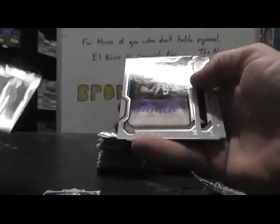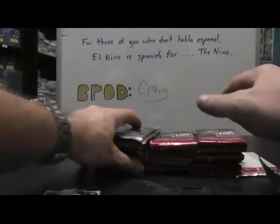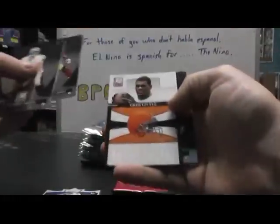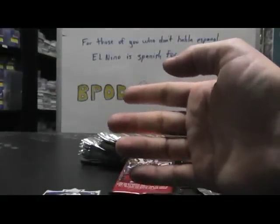Should be in here, and it is Matt Kalil autograph. Sanu, Allen. Jared Allen. Parties with two R's. Greg Little rookie. Put some of these up here. There we go.